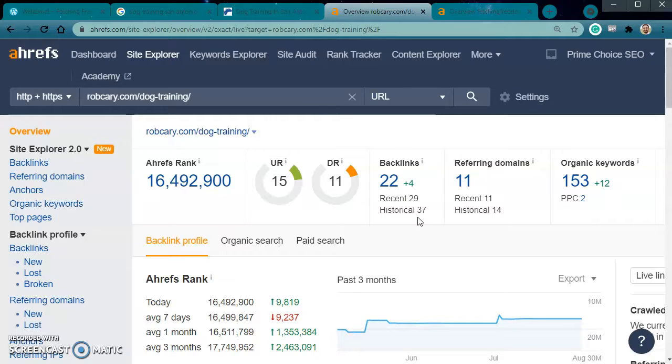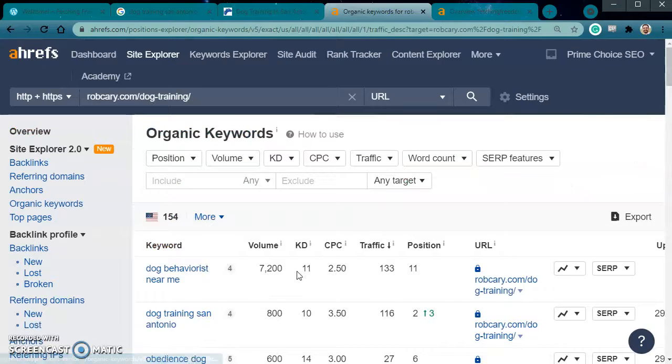Definitely work on industry specific areas, preferably locally, that you can work on getting a link from their site to yours. And so it looks like they have 11 different websites sending them a total of 22 backlinks. So definitely not even that much. But let's see what they're ranking for, right?